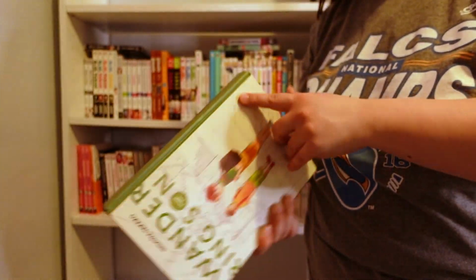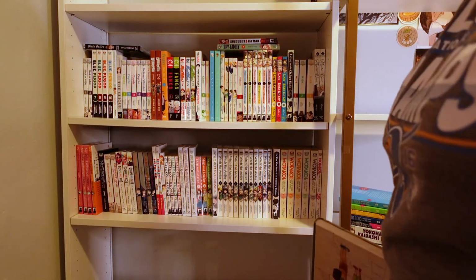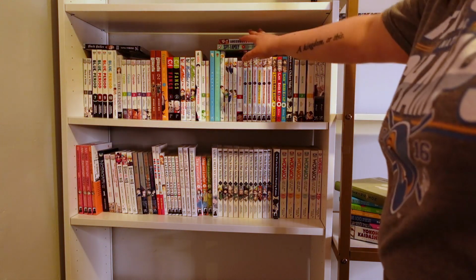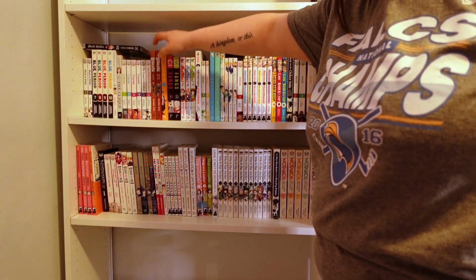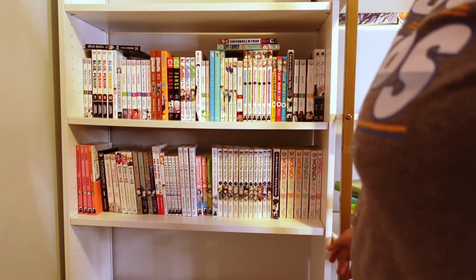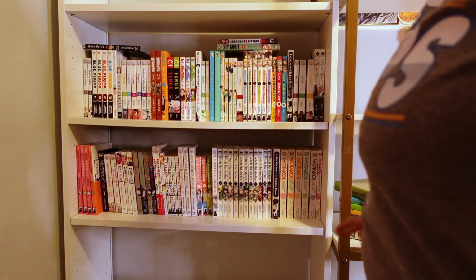I'm always afraid that the spine's gonna break. Anyway, I'm just rambling. So I'm almost done with my manga shelf. I'm gonna rearrange some things because I'm thinking there's only a couple of volumes left, and sometimes with a lot of gap like this, I just squeeze books into the top horizontally. So I'm just gonna try and do some maneuvering, try and fit everything into 2 shelves.